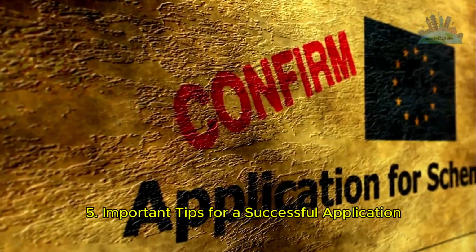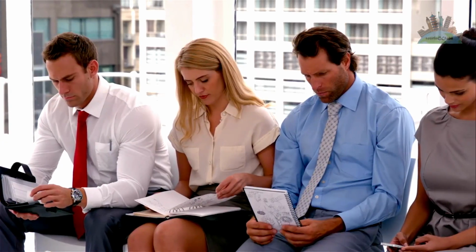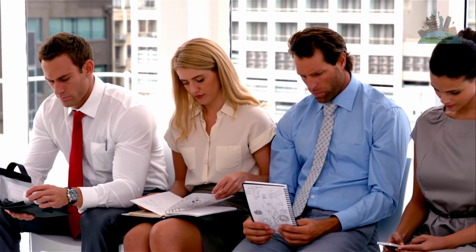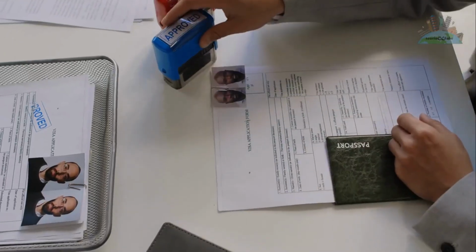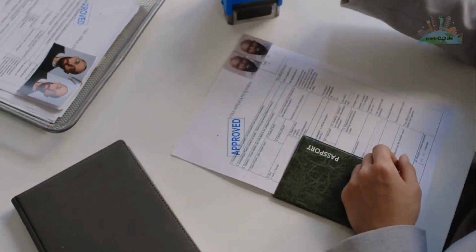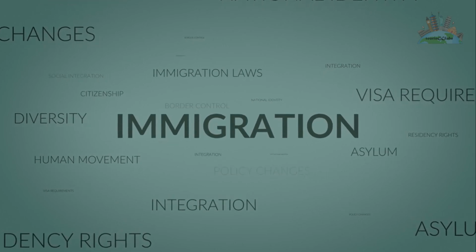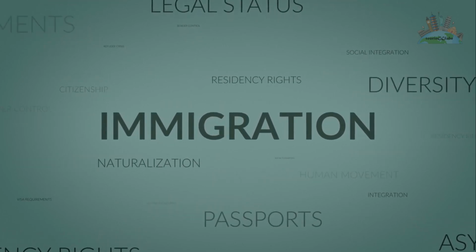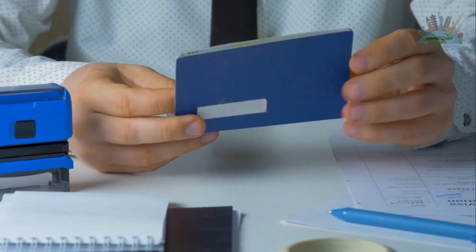5. Important tips for a successful application. Apply early. Start your application well in advance of your intended travel date to account for processing delays. Be honest and thorough. Incomplete or misleading information can result in delays or visa denial. Stay updated. Immigration policies and requirements change frequently. Check the official site or consult a licensed immigration advisor.